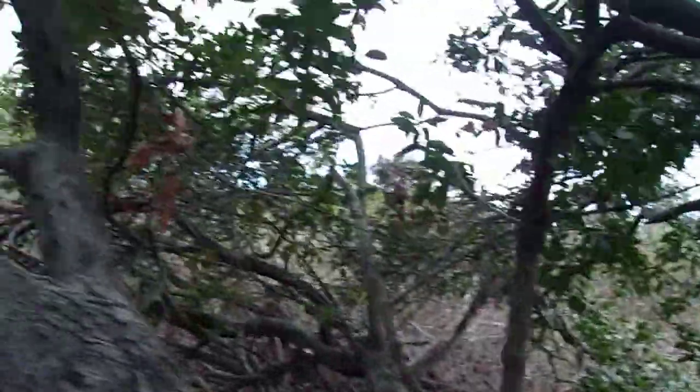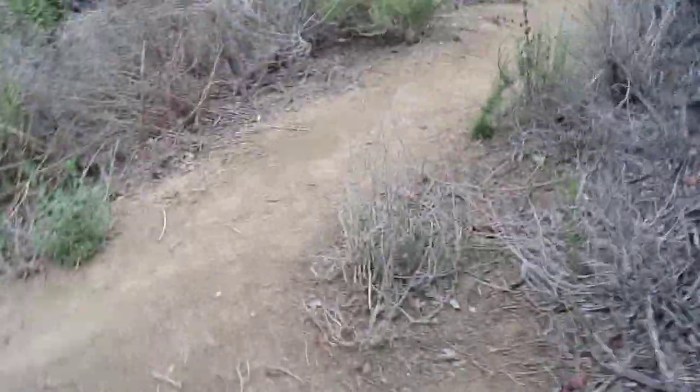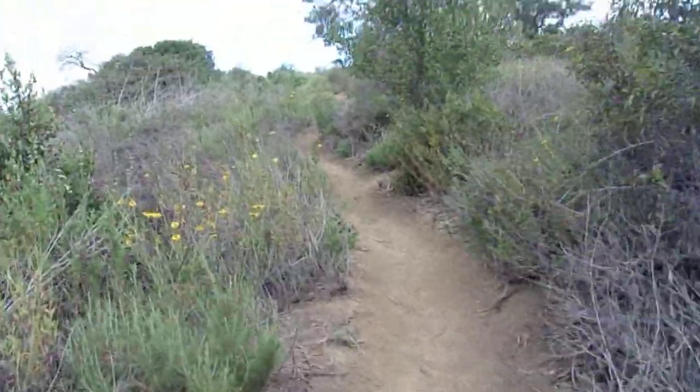But yeah, I told you, Toyons get quite large up here along this ridge line. It's precisely why I wanted to come up here again and see this area. Like I said, it's been about 7 years since I've been here last. Let's go ahead and follow this up a little bit more.